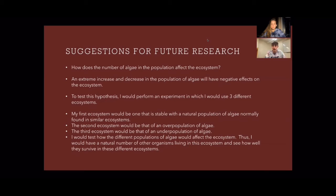With this, I decided that the best experiment would be to put these into 3 different ecosystems with different populations. The first ecosystem would be a stable one, more natural to what it would be like in real life, with not too much, but not too little algae. The second ecosystem would overpopulate the algae to see the effect of too much algae. And the third ecosystem would be an underpopulation, with little to zero algae in the ecosystem.